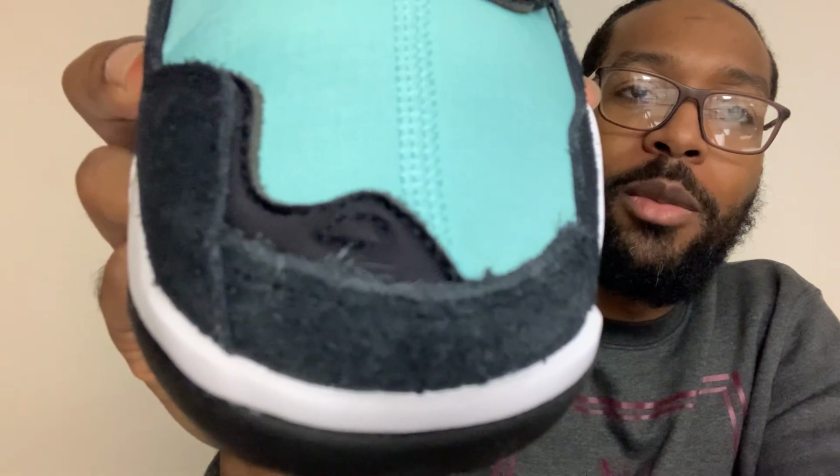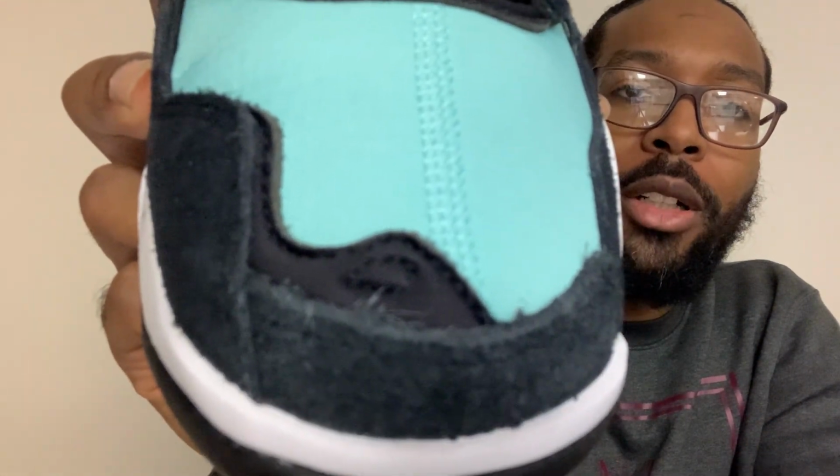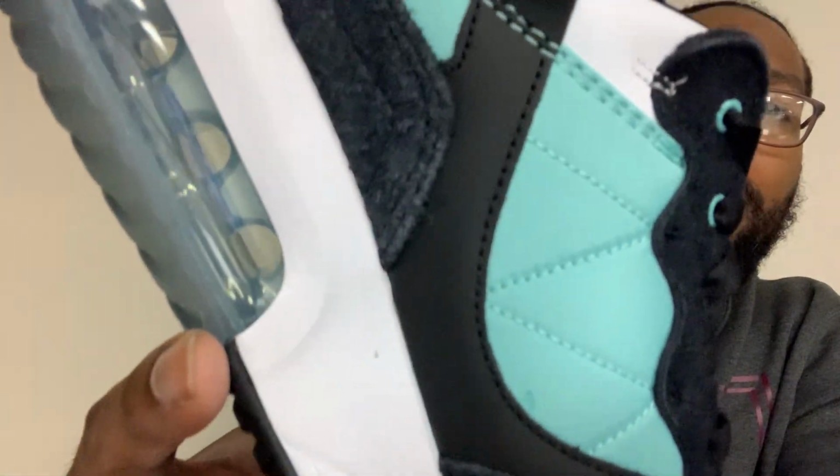I feel like that was a little too much rambling. Forgive me, guys, if I'm too talkative or sound like I'm just talking out of the side of my neck. It's 6 in the morning. Trying to give y'all a good look at this shoe.